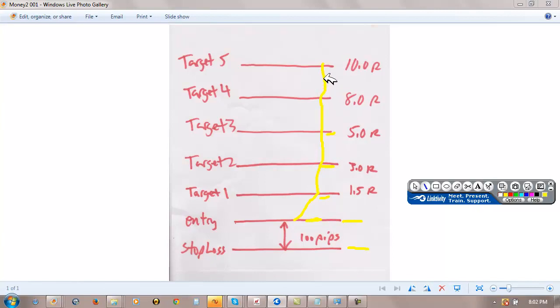But let's say that you still need to move your stop up to here, because let's say maybe the market dies out here. It doesn't quite hit the 10R. It could easily turn around and hit your stop, but at least you still made in the 8R range. So basically what this allows you to do is have a mechanical blueprint, and no matter what the market does or doesn't do, you can capitalize on it.